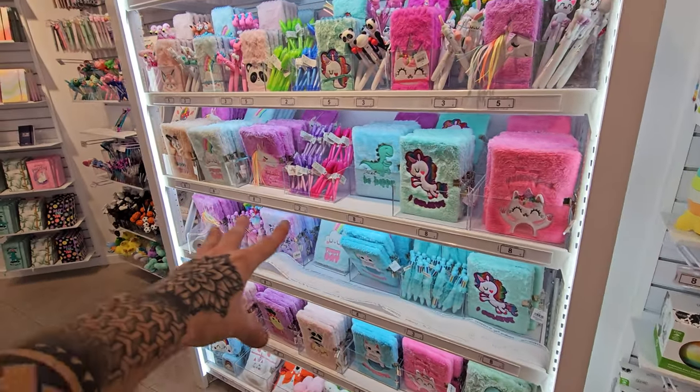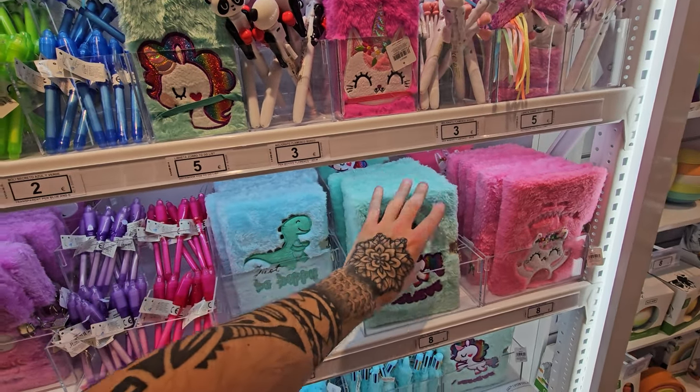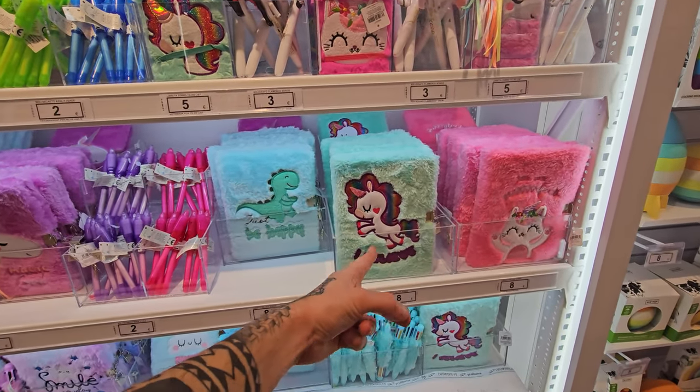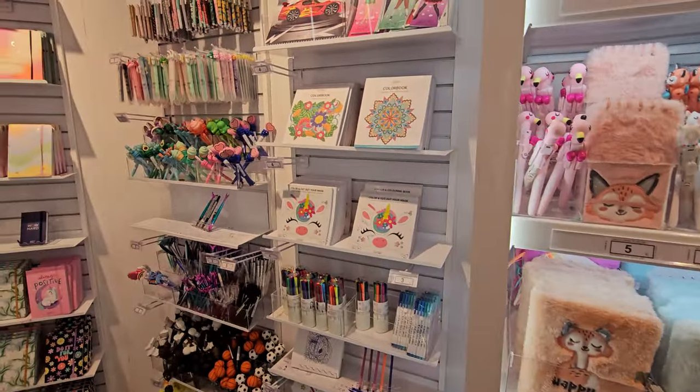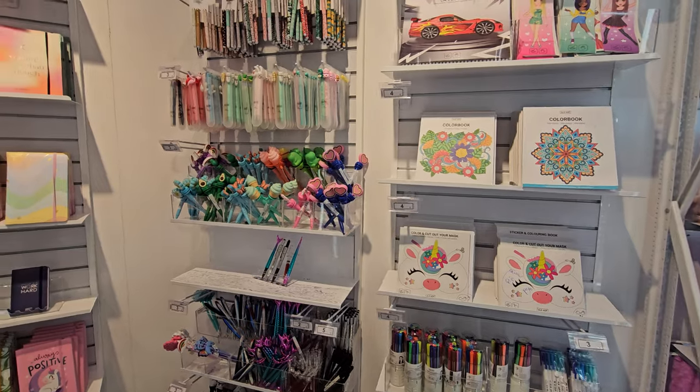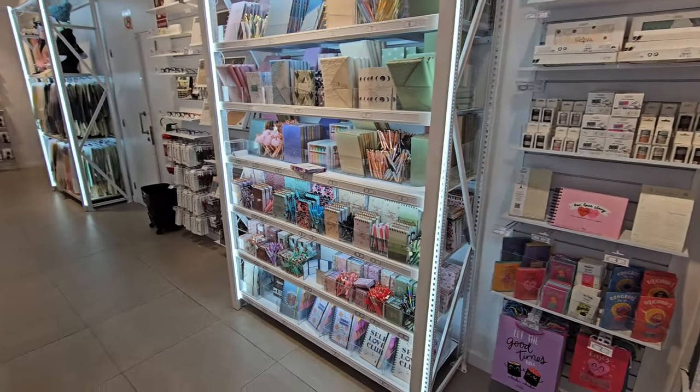And moving on, you've got these, they're really nice. You've got the little diary things here for the children. But yeah, this is really nice here. And that's €8 as well. Moving on, you've got lots of pens around here. You've got colour books just over here as well. More pens just over here. And lots more diaries.